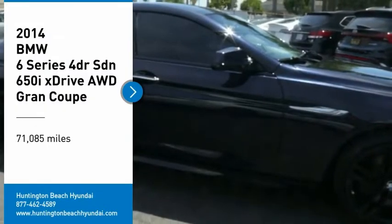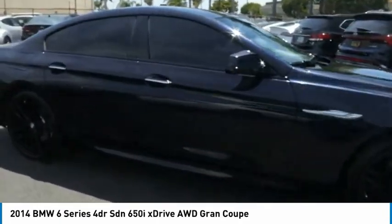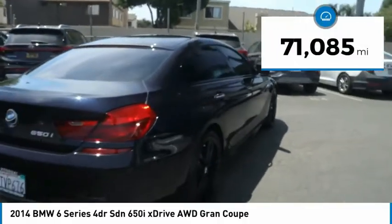You are going to love the 2014 6 Series. The mission of the BMW 6 Series is to cover lots of road in a hurry while making you look and feel great. This vehicle has less than 75,000 miles.